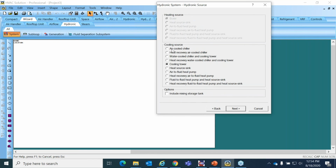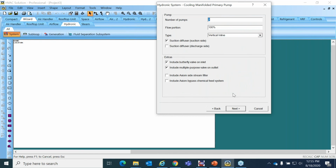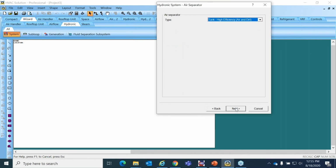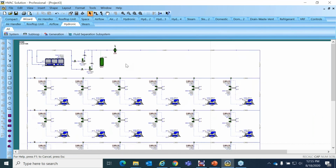Hit next. This time I'm just going to choose an air-cooled chiller to get through this pretty quick. Hit next. I'll just show one chiller again, just for simplicity, manifold primary again. Hit next. A couple of pumps on there, suction diffuser, vertical inline. Hit next. Expansion tank, air separator. Again, we recommend it on all of them. We sell the other ones, but nonetheless we recommend it. And hit finish. And there's my chilled beam design done very quickly for you as well.